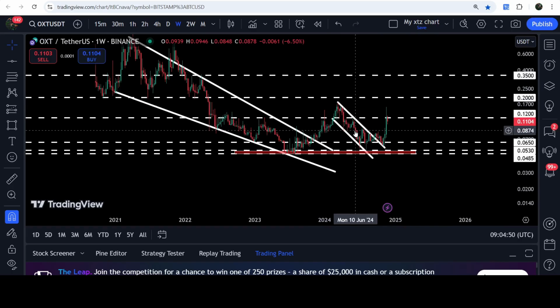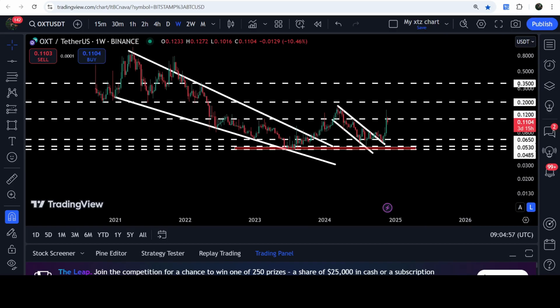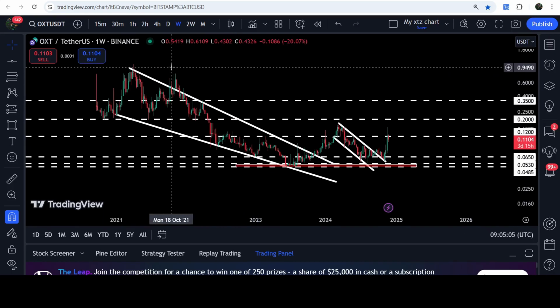And in my point of view, after the breakout from this channel, there is a very high probability that the price line may try to break out this resistance of 20 cents. And then the next long-term resistance will be here at 35 cents, that was previously working as resistance here. And the long-term target for the breakout from this big and long-term falling wedge pattern is here at the top of the wedge. That is approximately $1.